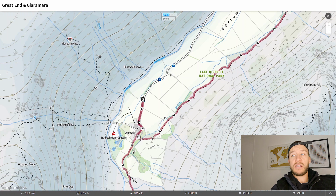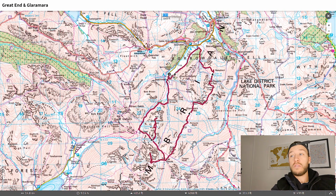And you just return back to the farm and back to your parking. And there's the route zoomed out. It is basically a big circular, but you can do it in different ways, so do your research beforehand. But that was fine with me, the way we done it. I was happy the way it turned out.